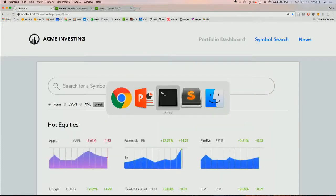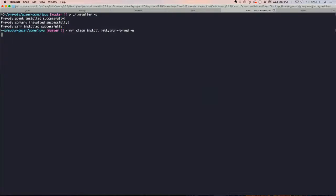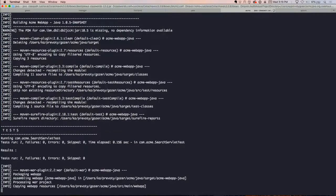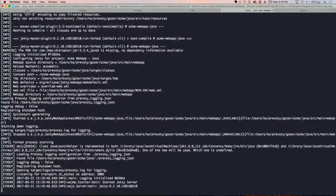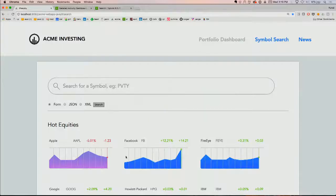So I'm just going to go back into the console here, and I'm going to install Prevoty. That's it. And I'm going to rerun the application. So this idea of DevOps and being able to embed directly in the application, that's that. Specifically, I'm using a Chef script to go in and get Prevoty attached into the environment. And now we're going to start the application back up. And so we'll wake the application up.